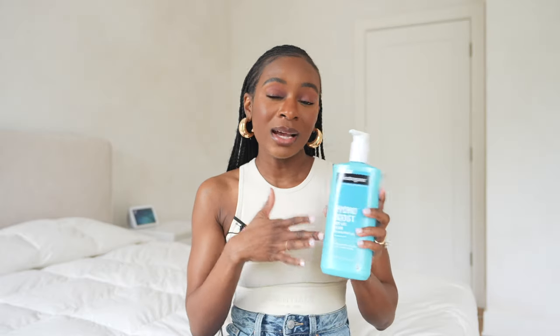Of course, we all know hyaluronic acid is extremely moisturizing and really helps to lock moisture into your skin. So that's why I really like this. Like the name says, it is a gel-like consistency. So it's not a super thick cream or lotion or anything like that.